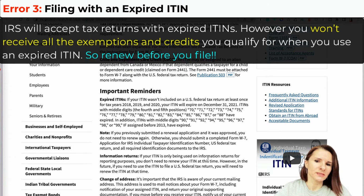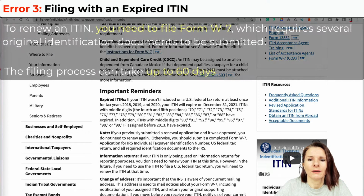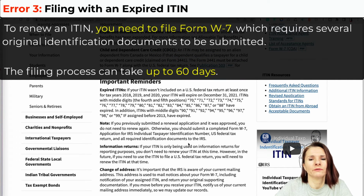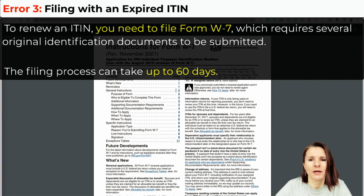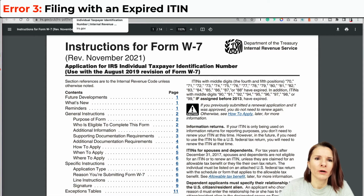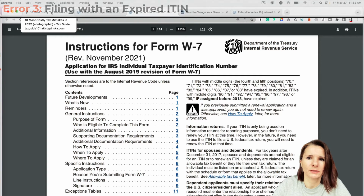And if you do file with an expired ITIN, the tax return will be processed. However, you won't necessarily be able to claim all the credits and deductions. So you do want to make sure you renew it before you file. The process to renew it can take up to 60 days, so you do have to do it way before you file your tax return. It has Form W-7, which requires a lot of documentation to renew your ITIN. So you definitely have to plan ahead. So maybe in November of the year before you're filing your taxes, you should be thinking about whether you have to renew your ITIN or not.